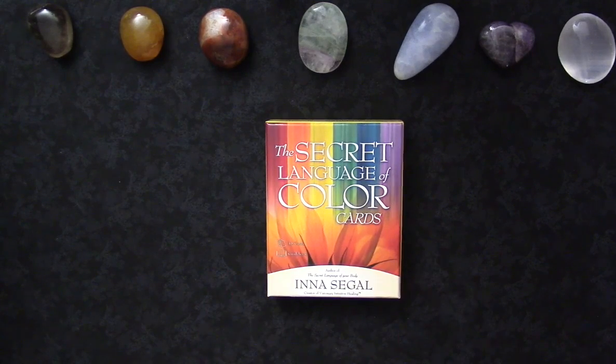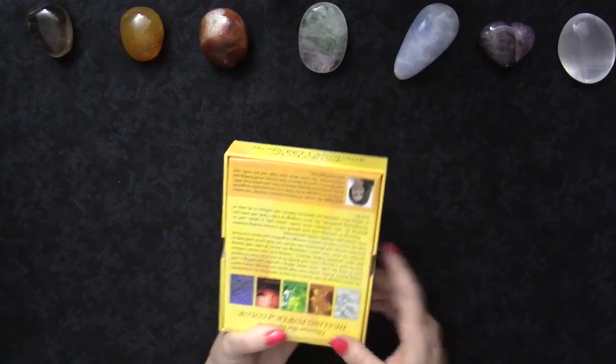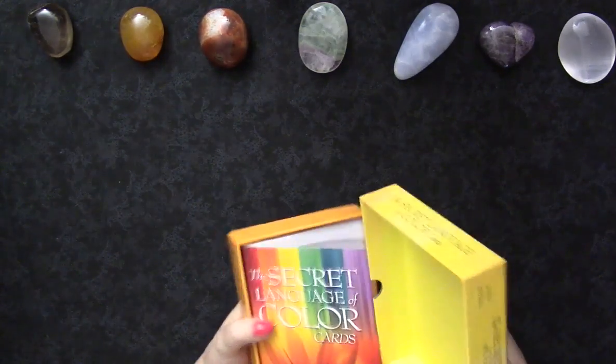So that's that. I wanted to make sure I was clear about that. But let's get on to the deck. Oops, now I've got everything upside down, but that's okay. We're going to take it all apart.